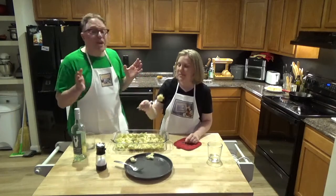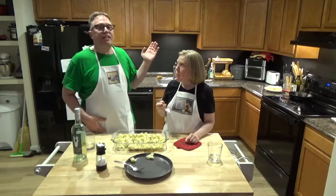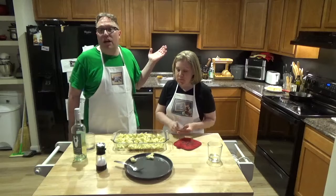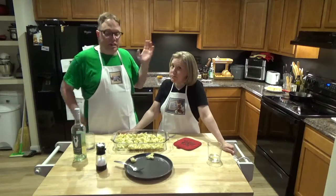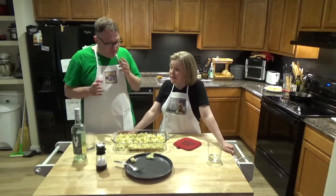Anyway, the whole thing takes about 5 minutes to prep. Anywhere from 15 to 25 minutes in the oven. Ours was about 18 minutes. So it really depends on how long you're cooking it for, how hot your oven is, and how much you have in there. So keep an eye on it. And the sizes of the little pieces.